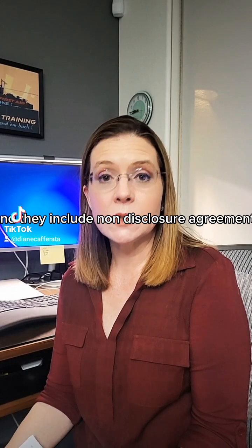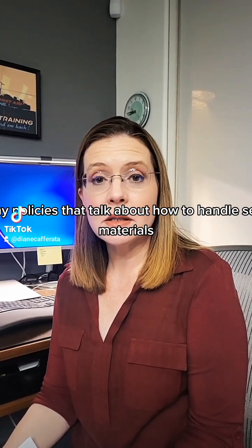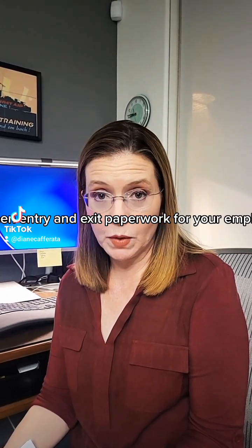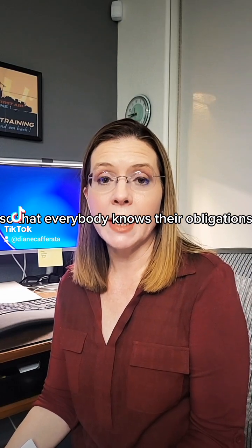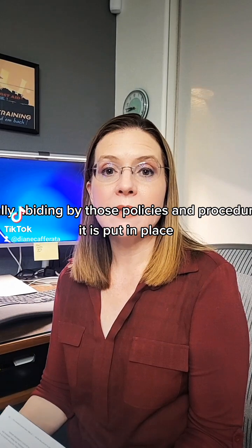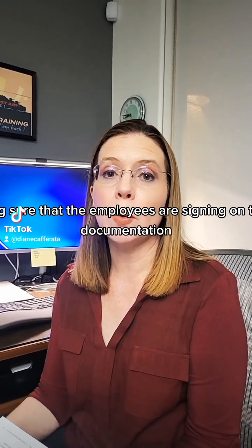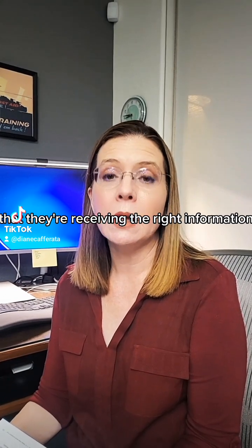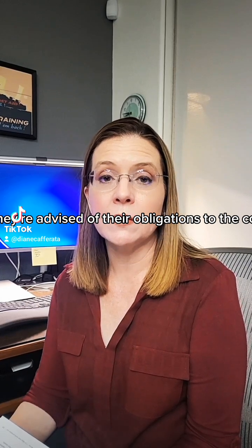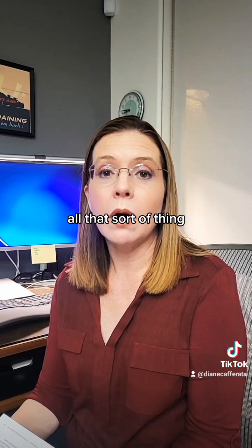And they include non-disclosure agreements, confidentiality agreements, company policies that talk about how to handle sensitive materials, and then entry and exit paperwork for your employees so that everybody knows their obligations. And then to go along with that, you want to make sure that your company is actually abiding by those policies and procedures that it has put in place, making sure that the employees are signing on to that documentation, that they're receiving the right information when they're advised of their obligations to the company, make sure that everybody gets an employee handbook, all that sort of thing.